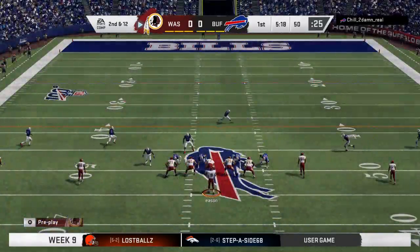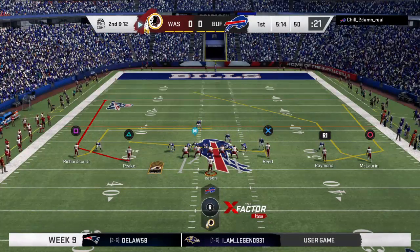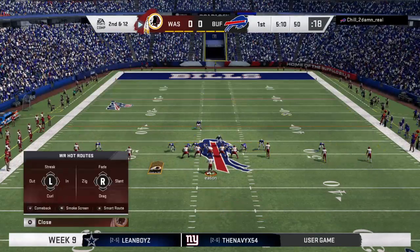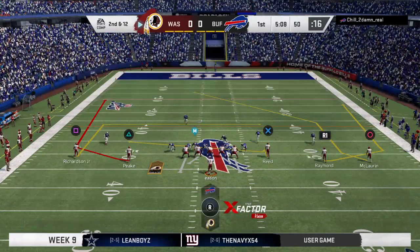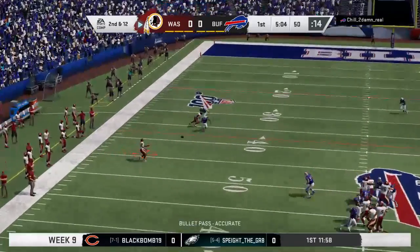Ready up. 49. Mike, 49. Bound to lose one. Hey, wahoo. 49 to Mike. 49 to Mike. Go, go, go. 49. Here we go on 2nd and 12.